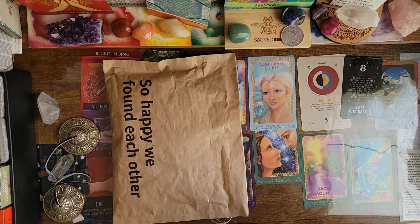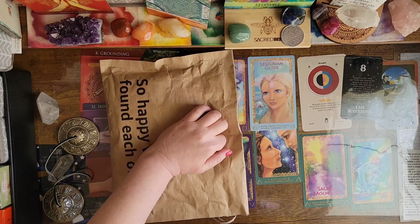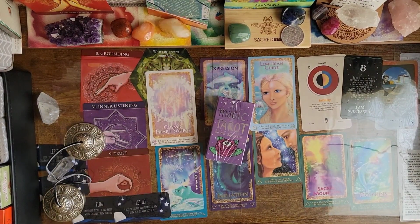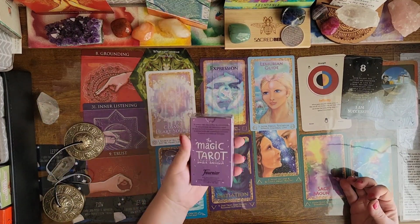This is a new release that we have. It just came here, so let's go ahead and open that up. All right, there we go. Magic Tarot. Magic Tarot. This was $28.